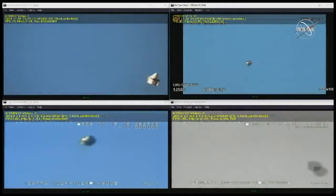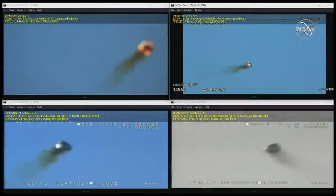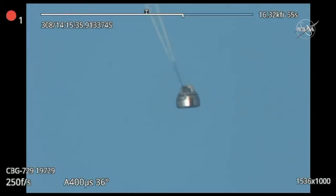On track. OMAC cutoff. Picture on. 40 killed parachute. Broke parachutes, mains. SM set.